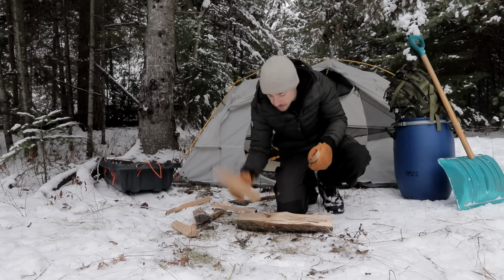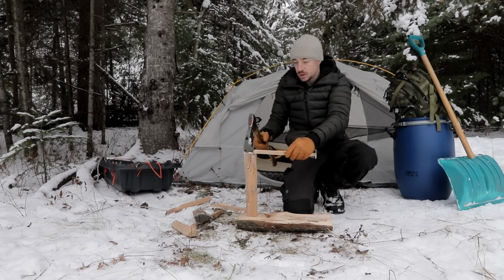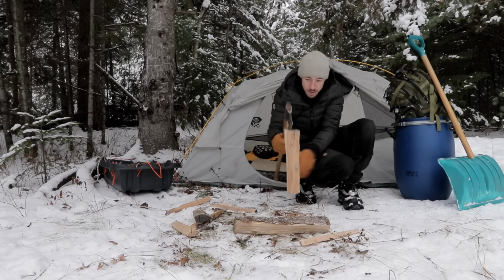The old chicken stick method. This is a pretty safe method to do it with when you're working like this, all willy-nilly. This log keeps rolling, that's my problem.